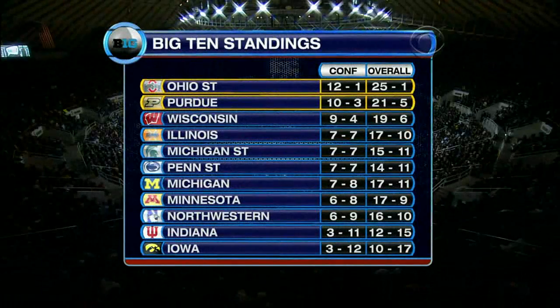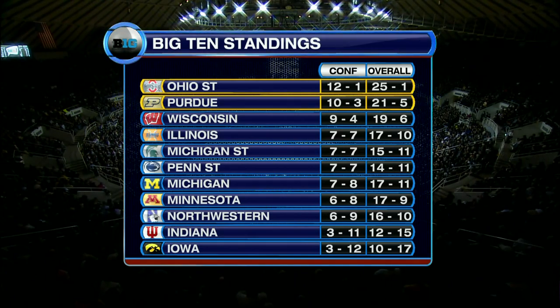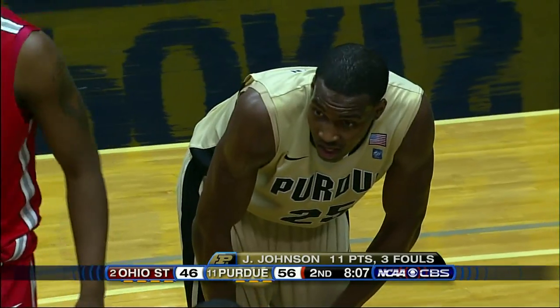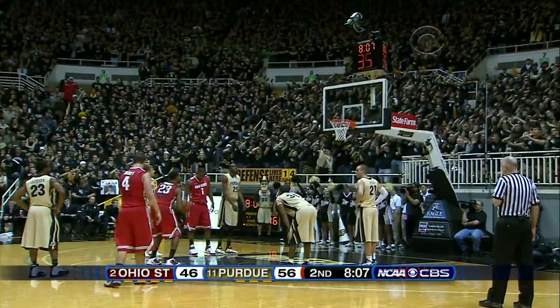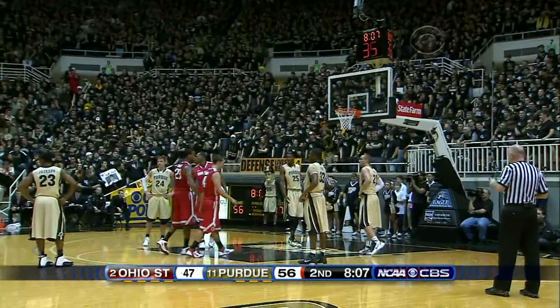Big Ten basketball. Big game. Ohio State 12-1. Purdue 2 games back. Wisconsin defeated here, but those top 3 have protected their home court in every game so far this year. And Purdue trying to win its 15th in succession this season. They actually won their last game last year.